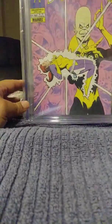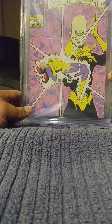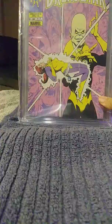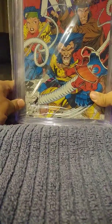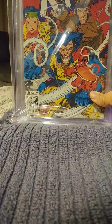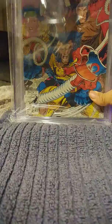$13 slab. I got one, and I got this one now just because. It was only $13. Let me hold these so they don't fall. I got like 9 something of these. I for sure got a 9.8. I just went on here and bought this because it was like $60. And the one I spent the most money on, bam.